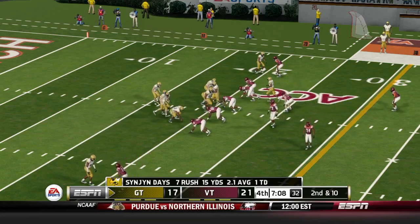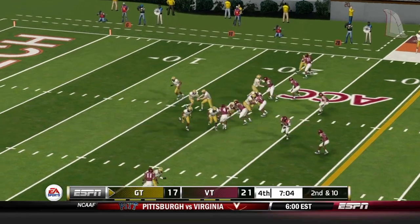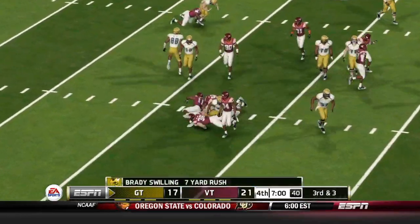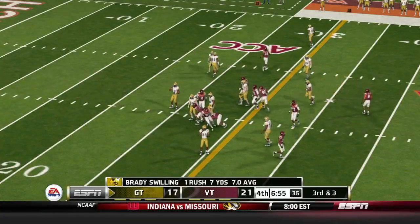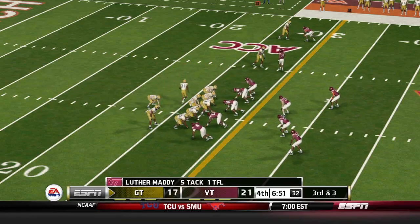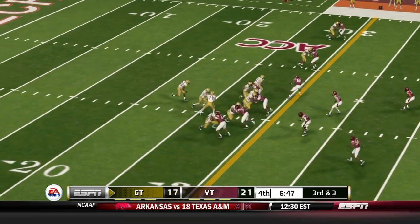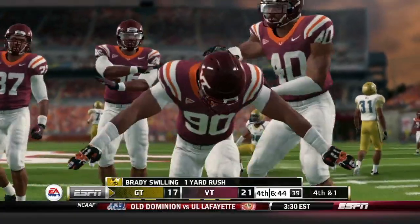Watch 36. 36 to Mike. Go, kill, kill, kill. And they get nice yardage on that run. Tackle. Call it a gain of 7 yards. 3rd down. Mike 36. Hey, kill, kill, kill. He did not get to the first down marker.